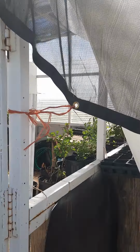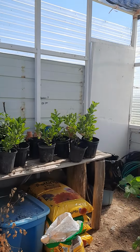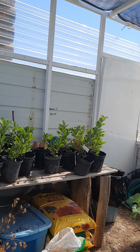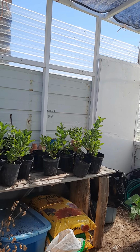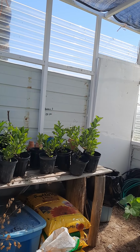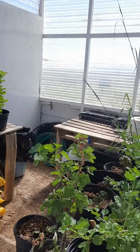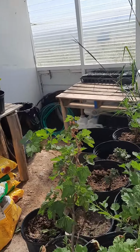Here's the potting shed, which is a little empty. I have some choke cherries that are going to be potted up, and they'll be ready for sale next year. They look really good. And I will be honest, last year they went through a leaf rust, but all of them came back this year with no problems. So we are going to keep our fingers crossed that that probably means they have developed an immunity.